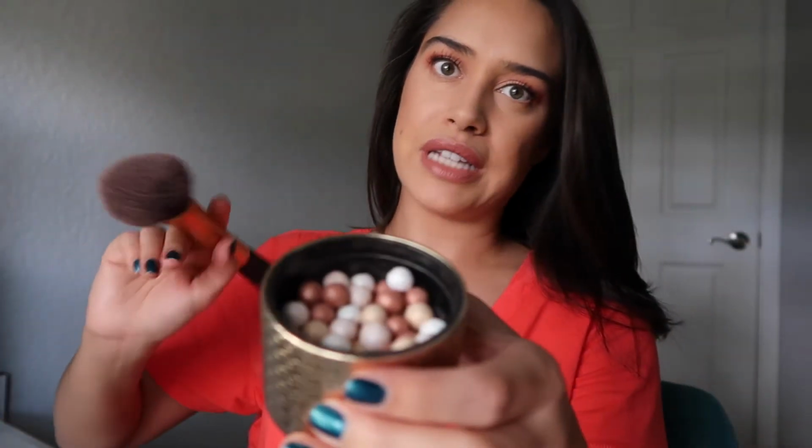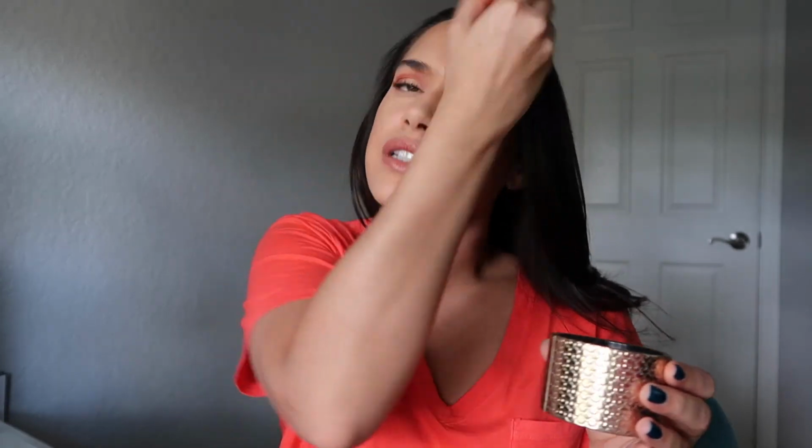That completes the look. Honestly, my overall thoughts, oh, you know what? Let me apply some finishing powder. I'm gonna go in with my Guerlain Electric Pearls. I love this. I have nothing negative to say about this palette. I really like the way that it performed. I like the colors. I mean, you guys saw it wasn't patchy. It didn't feel patchy. I really like it, guys.